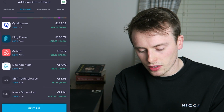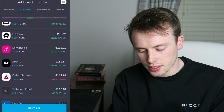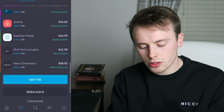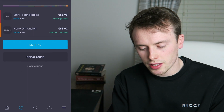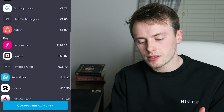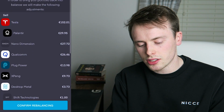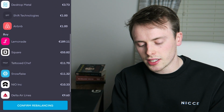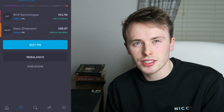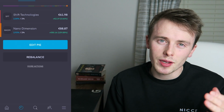If we have a look at Delta Airlines, for example, that's dropped below 4. So when I go to rebalance this pie right here at the bottom, you'll be able to see what it will do. It will sell some Tesla stock essentially, and put it into these ones here that say buy. So it'll put some into Lemonade, Square, etc. Now I won't do that right now because that will obviously trigger a tax event for me, and I don't want to rebalance right now.